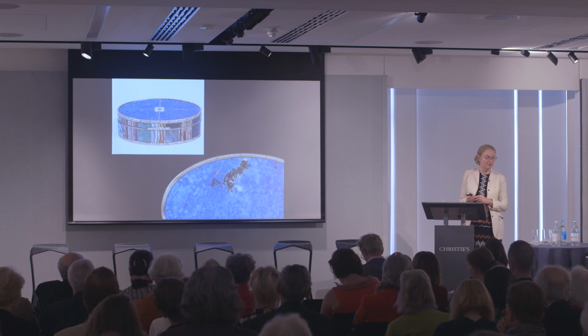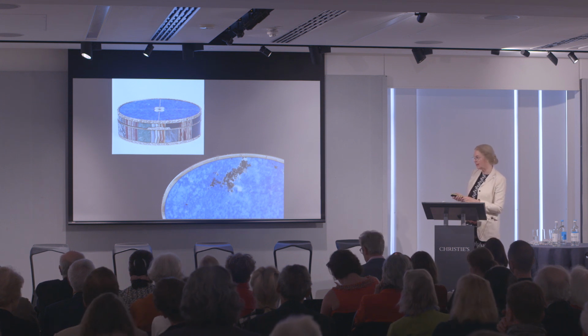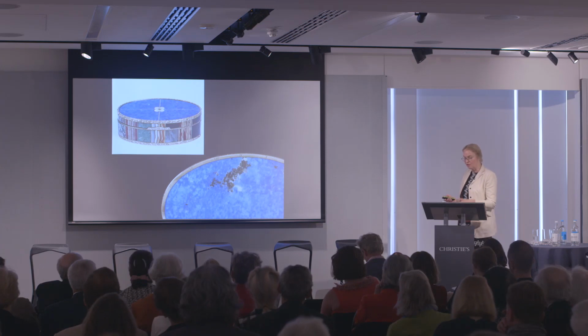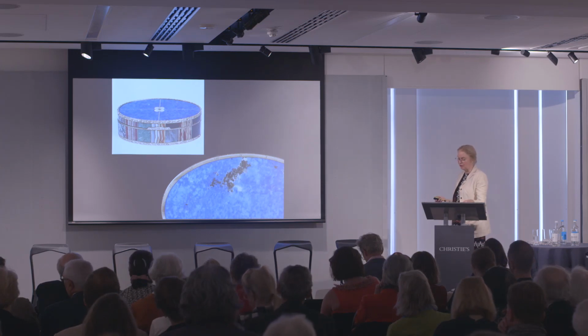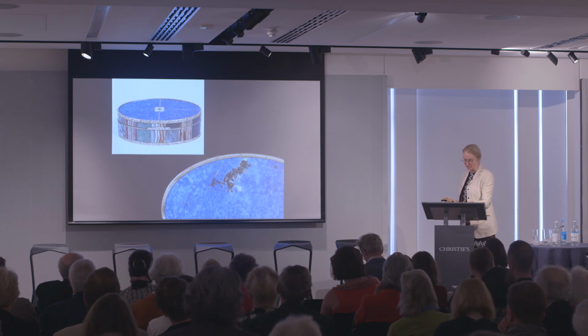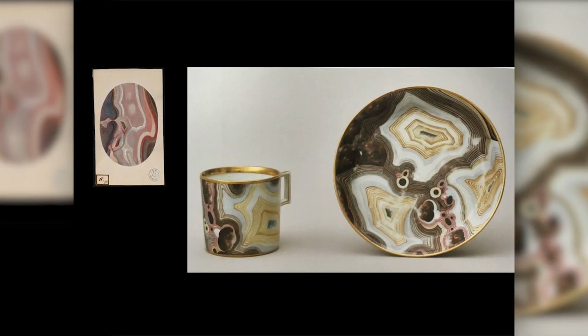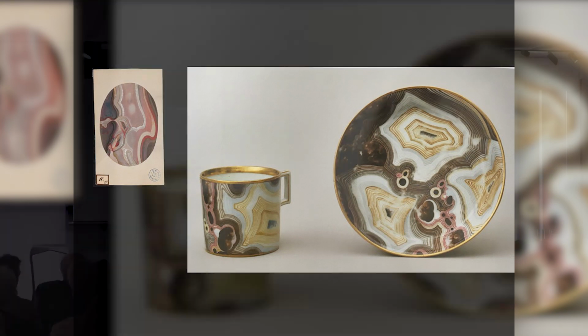And this is a box which is in the V&A, made in Vienna around 1790. And on the reverse side you have the numbers of the stones, and of course an introduction to the stones, names and the backgrounds of these pieces. And the porcelain painters studied the mineral collections, and you can see an agate study, a watercolor from the former imperial manufactory, and a wonderful agate cup from the Revertera collection.